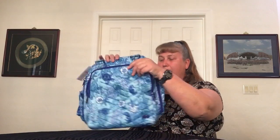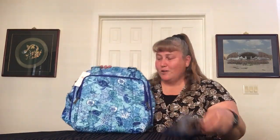Very nice organization. And then, you can see on the side here, you've got this thick of a gusset to it. So this will hold quite a lot. Depending on how you pack it, it may make the bag a little front heavy. I don't know. I haven't tried it, obviously. I just got it. So we shall see. But definitely a lot of different pouches and things will fit in that pocket.